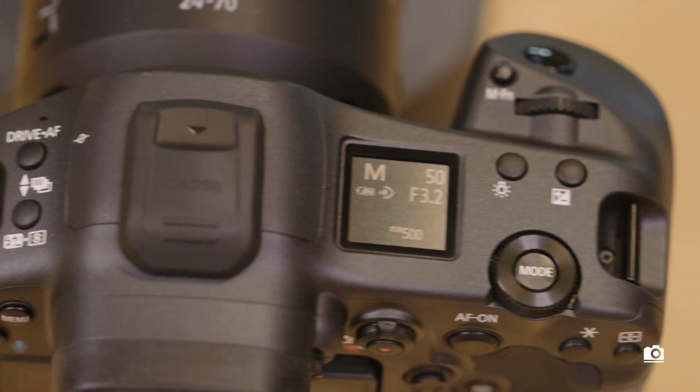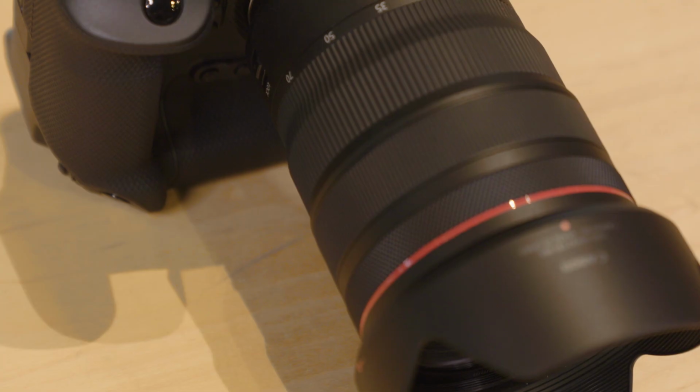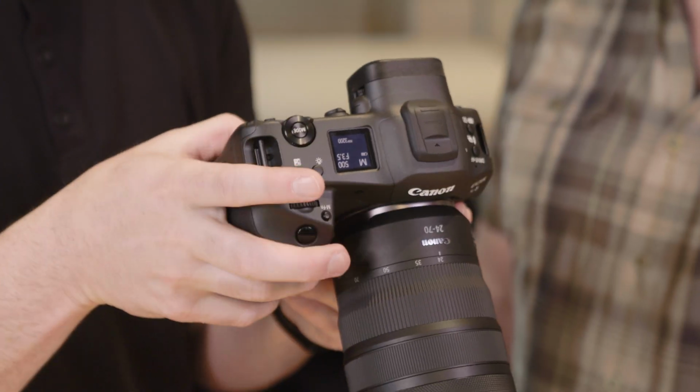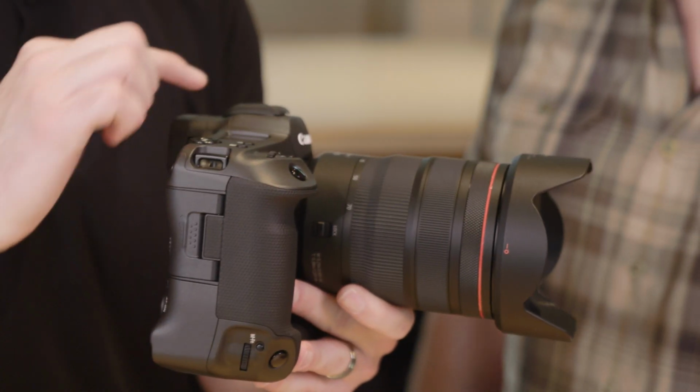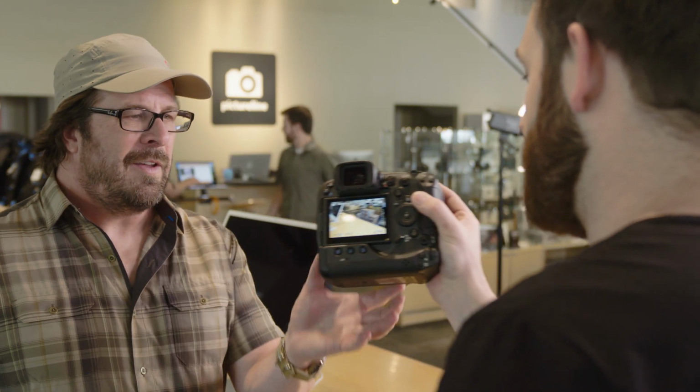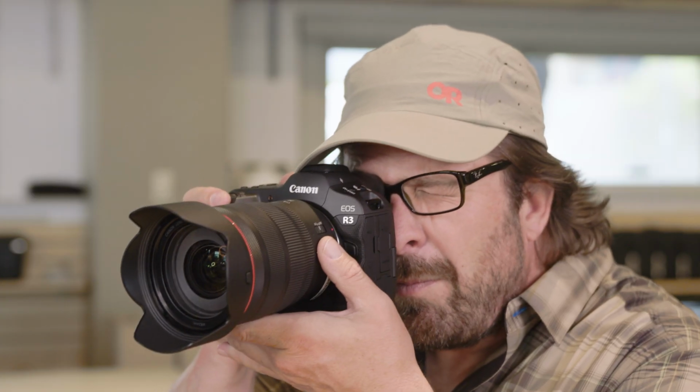As a photographer, I get excited when someone announces that new products are on the horizon. So when my buddy Kenny at Pictureline told me about Canon's new flagship camera, the EOS R3, I had to stop by and check it out for myself. The R3 is a substantial camera that feels great in my hands, and it's not as heavy as one would think just looking at it.